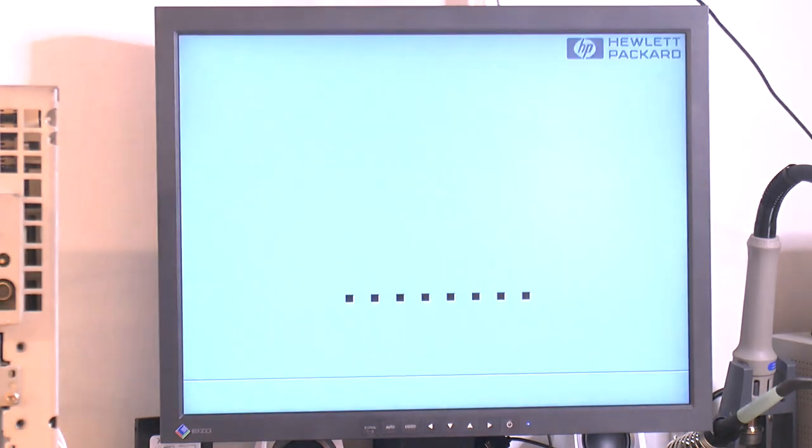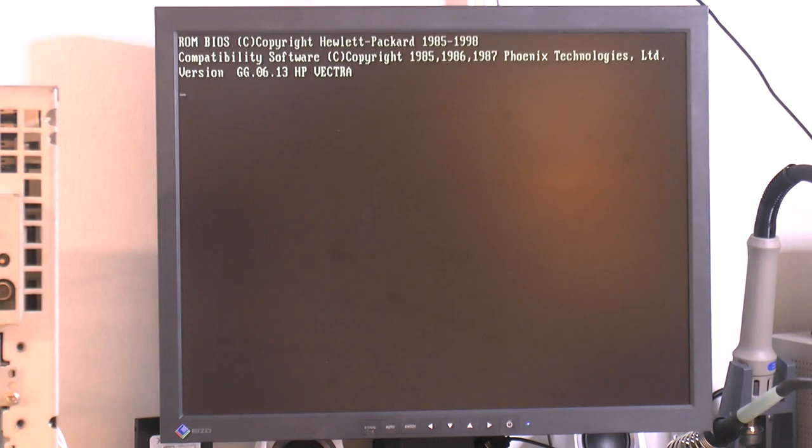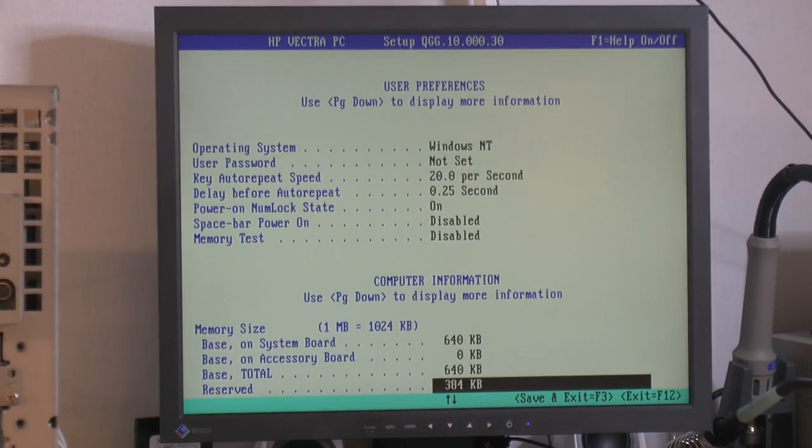So the GeForce 4 MX was detected. So I don't see anything about the SCSI BIOS here, if that's the issue, but it's definitely stuck here. So we have to try something. So we're back in the BIOS here. I'm just gonna disable the SCSI controller anyway and see if that helps.